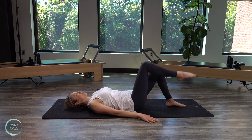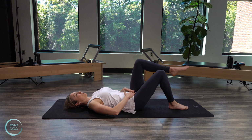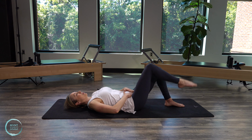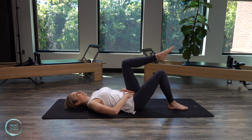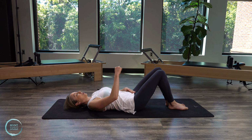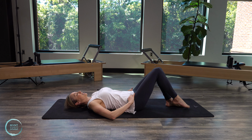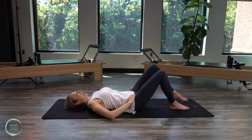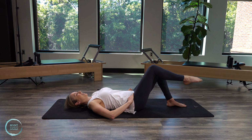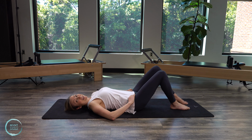So this is our marching exercise. And if it helps, bring your hands here onto your pelvis. You're trying to, again, make sure that you're not shifting that pelvis side to side. But here we are finding that leg that can move very easily in that hip joint without moving that spine and that pelvis as well. So really important here to find that stability. Good, one more each side for your marching. Good, last one.